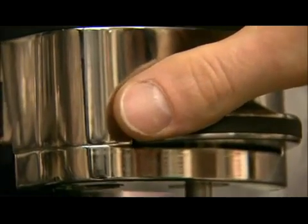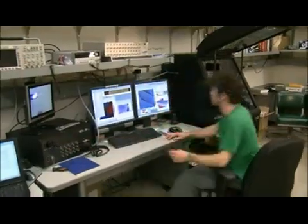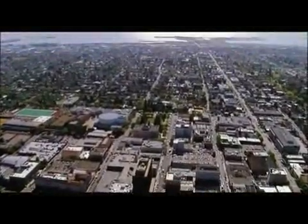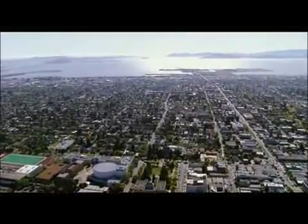But along with its promise of a bright new future, nanoscience brings with it a share of risks and fears. In December 2006, the city of Berkeley amended its hazardous materials law to include nanoparticles, making it the only local government in America to regulate nanotechnology.